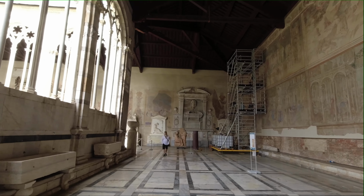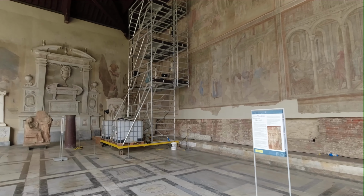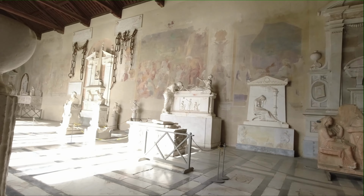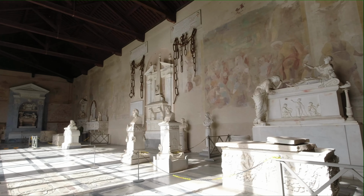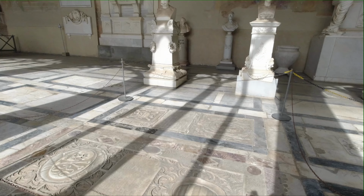Quickly, we only have 1 hour inside the complex to finish the 3 buildings, or the tour of the 3 buildings. But I think we can, because after this, we're just going to the cathedral. And then, after the cathedral, we'll do the obligatory pictures of the Leaning Tower of Pisa for ate.